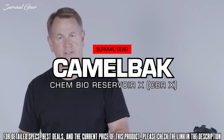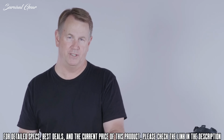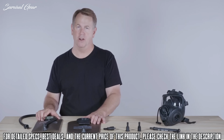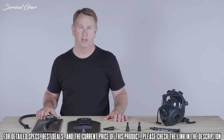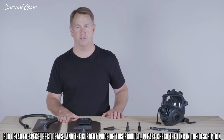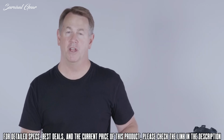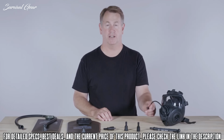Camelbak's CBRX hydration system allows you to hydrate safely in the presence of live agents. The hot nature of MOPP gear causes the wearer to dehydrate, so water is a major concern. Our Chem Bio Reservoir, or CBRX, has been tested to keep your drinking water safe in the presence of both nerve and blistering agents. The system works with the drink interface of protective masks.